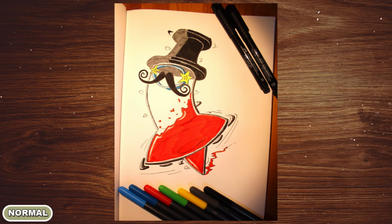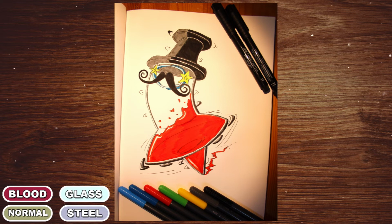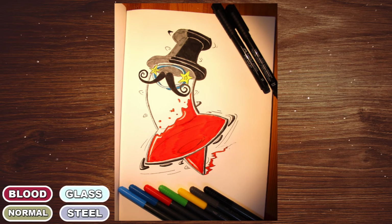This thing could be normal type, it could be steel type, it could be blood type, and its potential names could be Syringe or Spyringe. Blood type and Spyringe are provided to me by Neck Punch. He makes Fakemon. Go look at his stuff. He's really cool. What would I improve about this thing? Absolutely nothing.